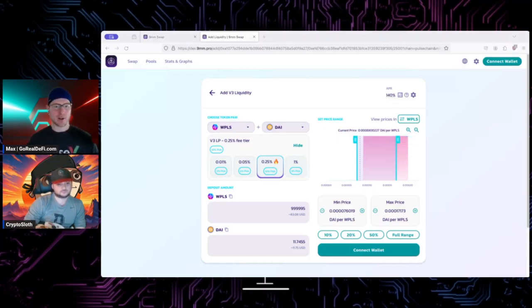Is there a strategy there where you're like, okay, I got a bunch of pulse, but I don't want to hold DAI, or I don't want to hold whatever. I just want to basically do single-sided, almost like 90-10 type of thing. Is that a strategy, or is there places to do stuff like that? You can do it right here.